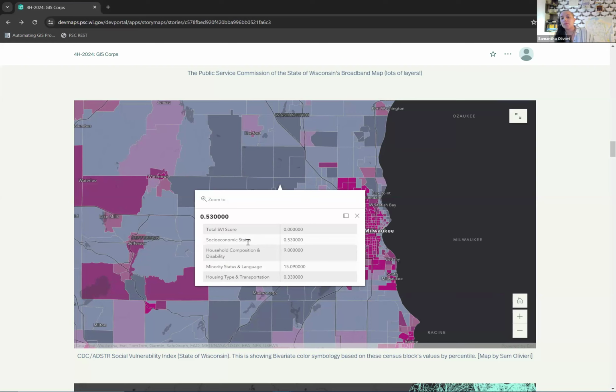The bivariate comes in where you can assign a different symbology. It pops up when you're looking at it in Pro as an actual kind of box or a diamond, and it has different gradations of these colors depending on where they fall in. This is where it requires a bit of reading up on statistics to truly understand what bivariate is doing.